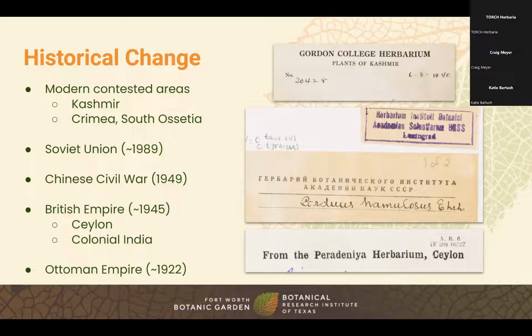That's part of it. Colonial India, the breakup of that, it covers the modern territory of India, Pakistan, and Bangladesh. So if you have something that is pre-1947 and it says India, you need to check to make sure what country you're actually in. And the final one we'll talk about is the Ottoman Empire.